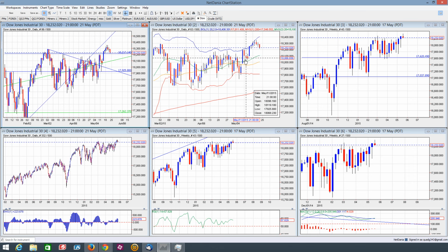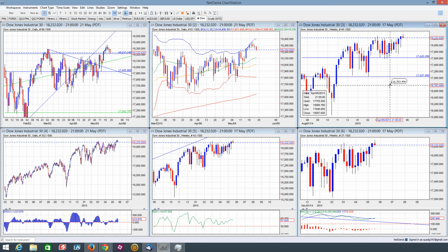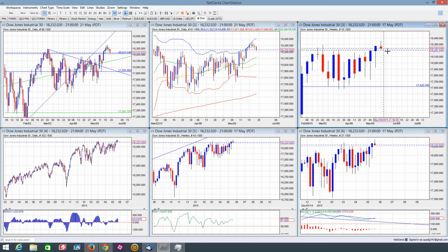The upper Bollinger Band is being pushed. Previously, we've ducked back in just a bit this week. And on the weekly, we do get a small inverted hammer candle that does set a key resistance point right there at 18,351. Is that a tradable top? Potentially. Yeah, I would want to see a little bit more evidence of a reversal before jumping onto that.